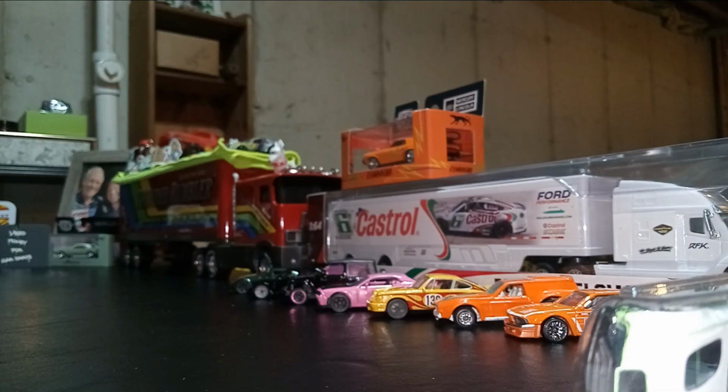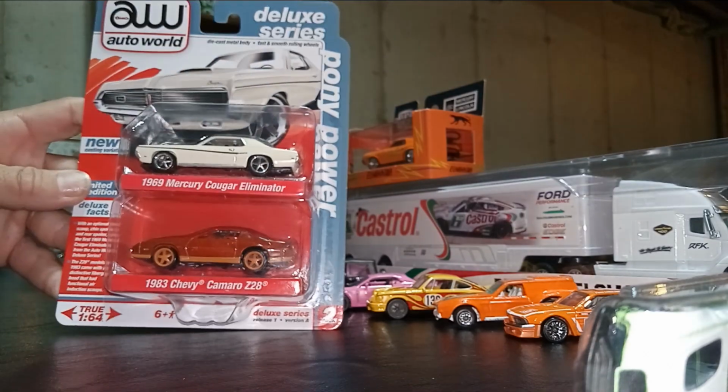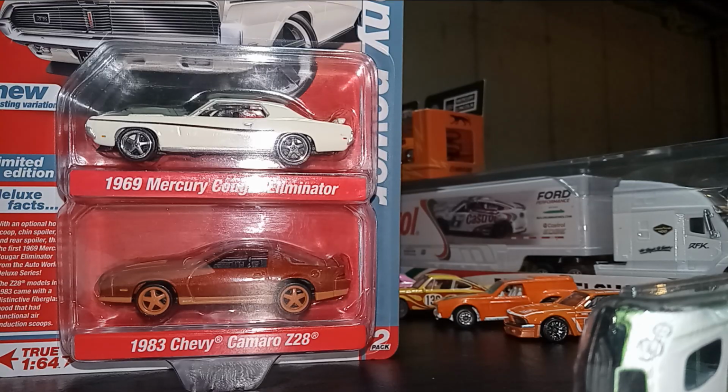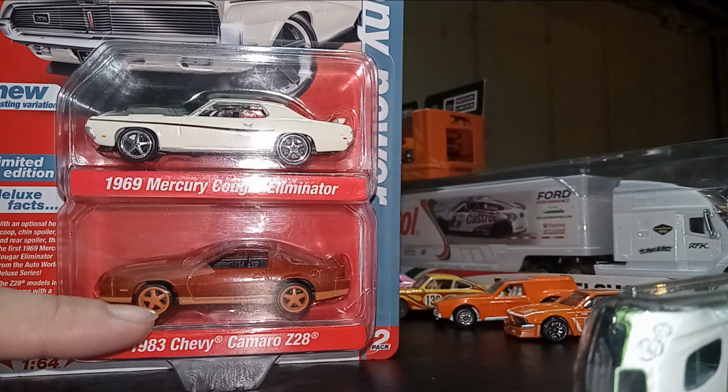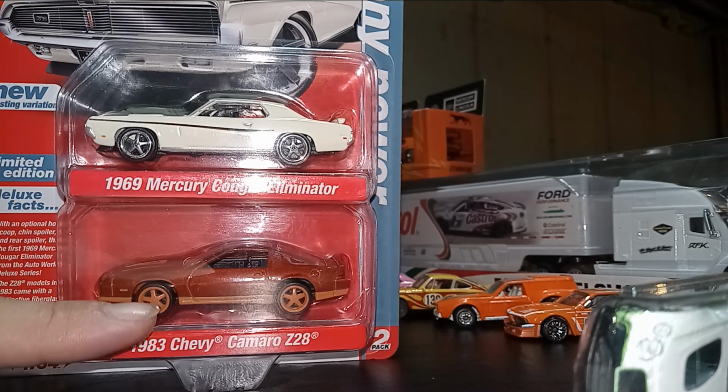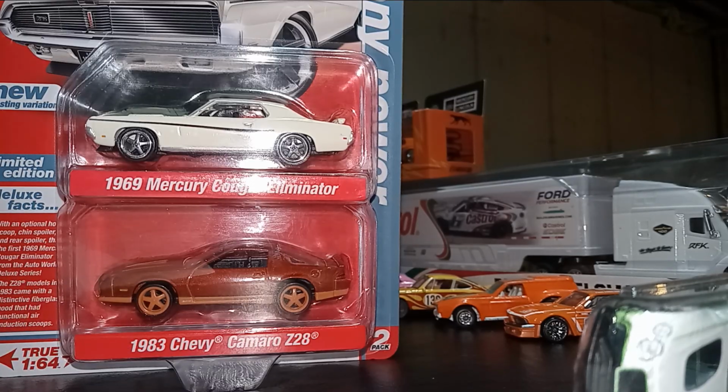Okay, and now for one that I've been waiting for, a new Mercury Cougar Eliminator! Yay! In white, and this sweet '83 Camaro Z28 in this weird metallic rust brown with orange inlays and orange wheels. At first, I saw the Camaro and I was like, I don't know if I really like that. But the more I look at it, the more I like it. I was thinking it would look better with black wheels. The contrast against the brown and orange would really look nice. But it's a cool car.